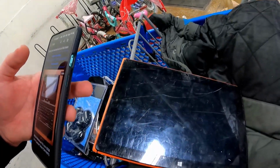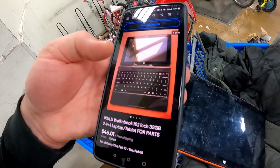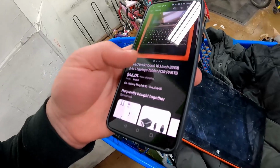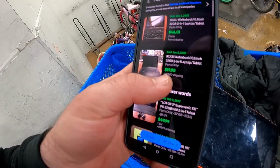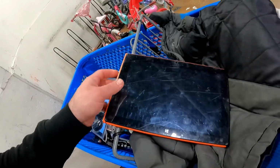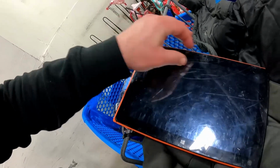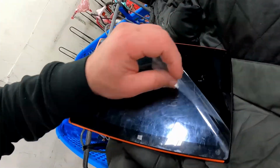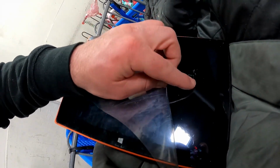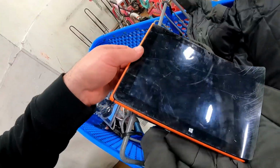So it looked like these tablets actually are supposed to come with a keyboard, which there was nothing in sight for that. This one did sell for $46 for parts only. Another one sold for $20 with 11 parts only. The screen protector actually did a really good job on this guy because, hold on, where did I peel it back at? There we go. The screen protector did really good. It doesn't really have too many blemishes. Even that's a little protective coating that we could just peel off and the screen will probably be fine on it.